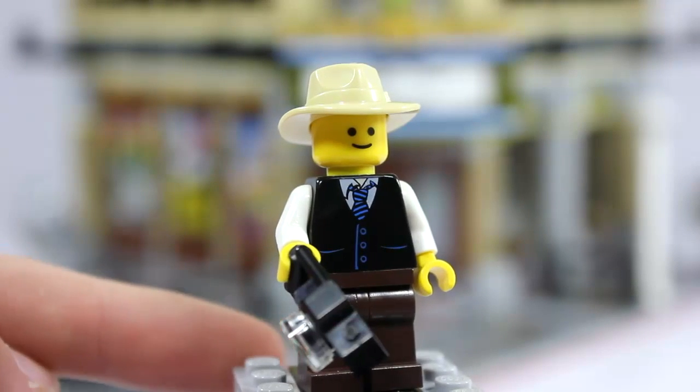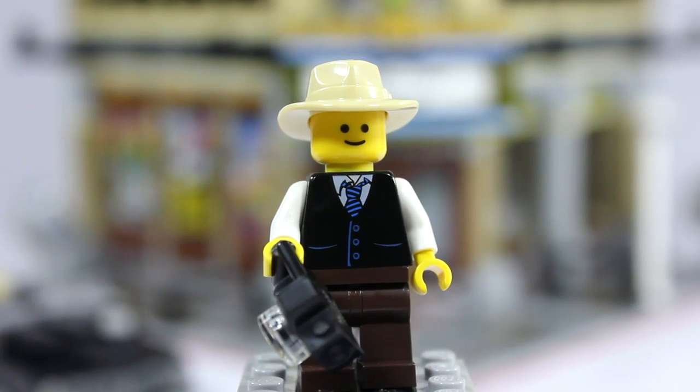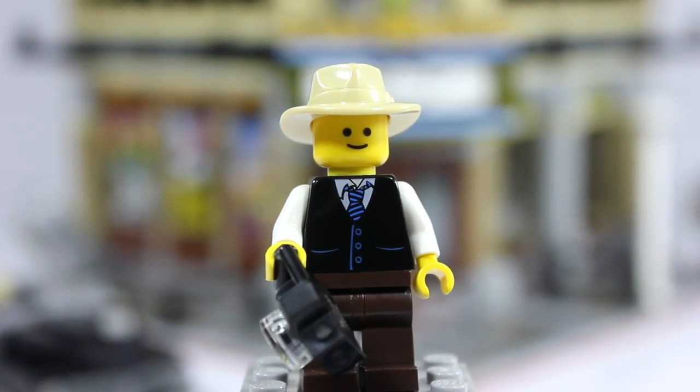Or if you just want to have another VIP that is dressed casual, I guess. But yeah, that's his purpose in the set, I think. But whatever. So that's it for the minifigures. Let's get on with the actual set.